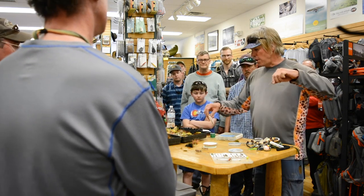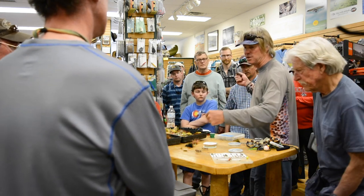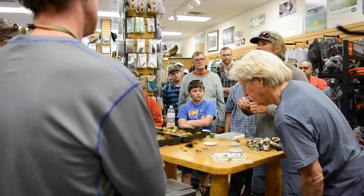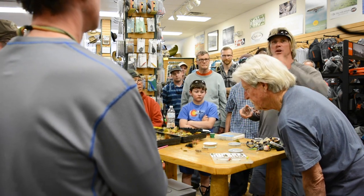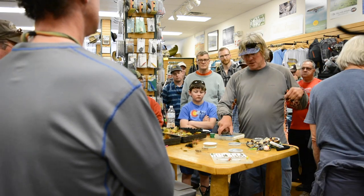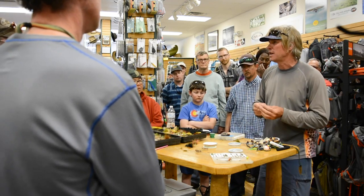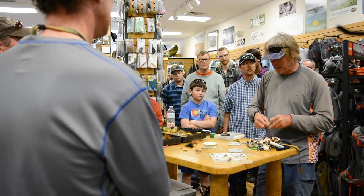So once again, if I wanted to fish these stoneflies, I'd use a 3X leader. That's a big fly, and trying to fish that on 5X, you're gonna break them off a lot. They just don't hold that well. Any fish that eats a stonefly is gonna be kind of Captain America down there. So it's probably gonna be a big fish.